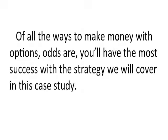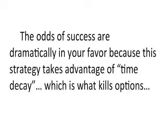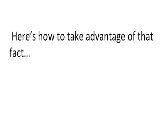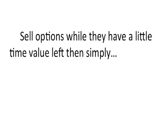Of all the ways to make money with options, odds are you'll have the most success with the strategy we'll cover in this case study. The odds of success are dramatically in your favor because this strategy takes advantage of time decay, which is what kills options. You know that most options expire worthless, we already covered that, and here's how to take advantage of that fact. You sell options while they have a little time value left and then simply let them expire worthless.